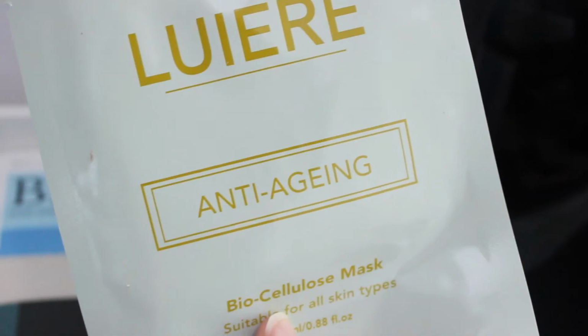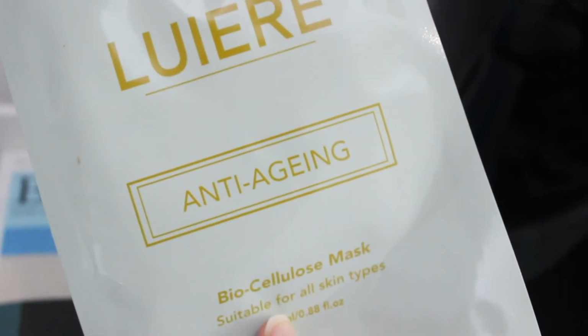And then the last thing is a Luer anti-aging biocellulose mask. Anti-aging? Thanks. I'm 20. Well, it'll go downhill from here, I guess.